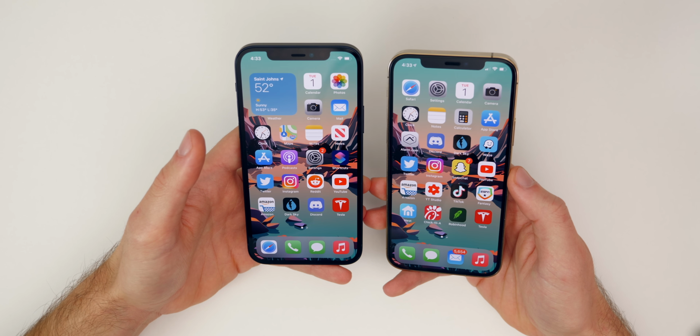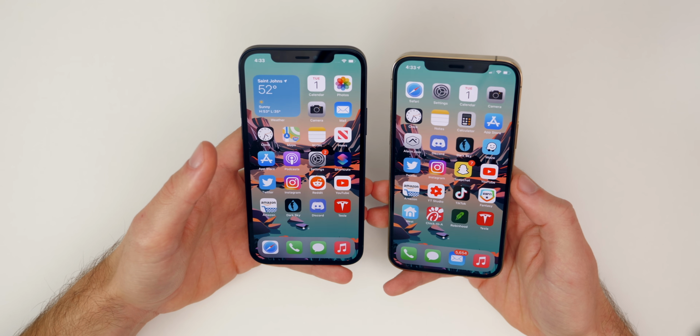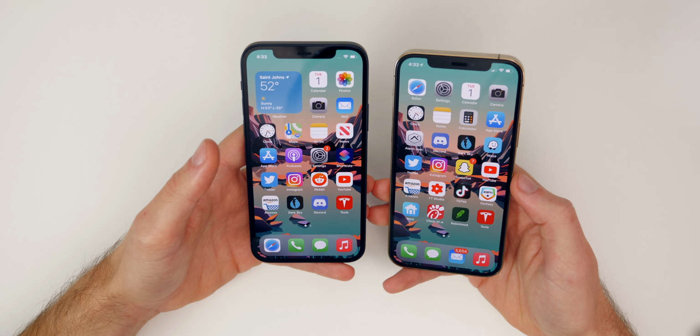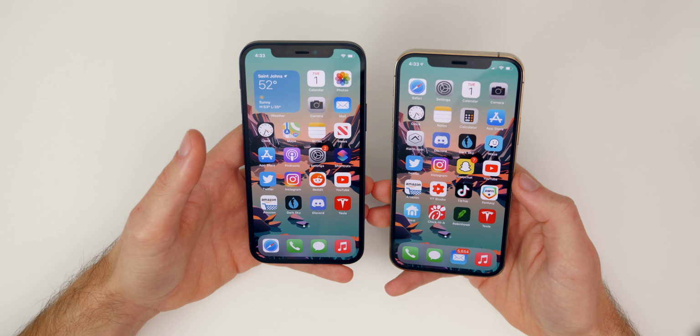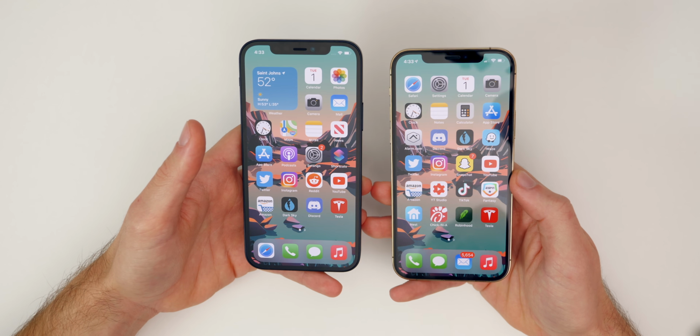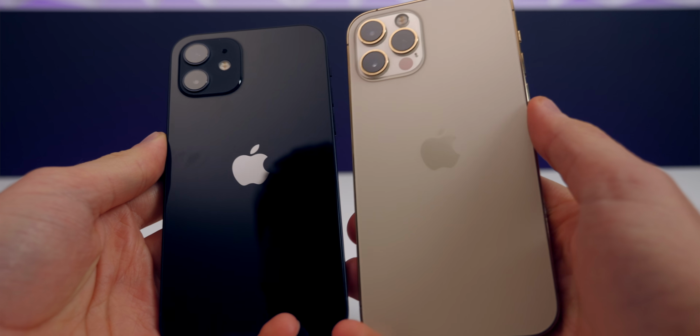But again, aside from that, the displays are identical. So they're gonna be great for watching videos, great for gaming, and just your basic texting and web browsing as well. I mean, everything is going to be exactly the same. The speaker quality is also the exact same on both the 12 and the 12 Pro. Now, looking around the two phones, you're gonna notice a few differences.